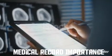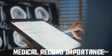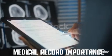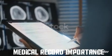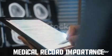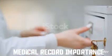3. Review regularly. Regularly review your medical record to stay informed about your health and care. 4. Share with others. Consider sharing your medical record with family members or caregivers to ensure they are informed about your care. Conclusion. Reading your medical record is an essential step in taking an active role in your health care.